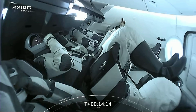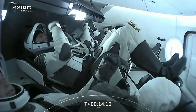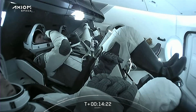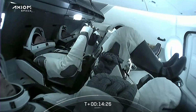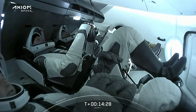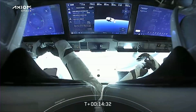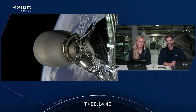They just got the okay to lift their visors. All right. So we can see that everyone is in space. Yeah. We can see that zero-G indicator floating around. Great view there of Dragon Endeavour, now in space with the Axiom-1 crew on their way to the International Space Station.